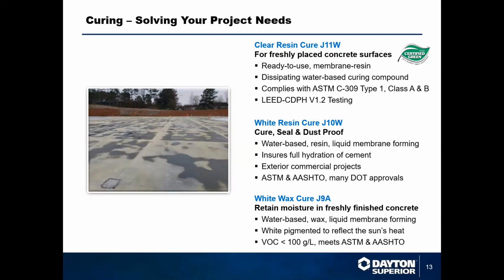Our J9A, finally, is a water-based white pigmented wax cure. This is a little more economical than the other two, but unlike the resin cures above, it's not going to dissipate on its own and remains on your product until traffic or mechanical removal is done.